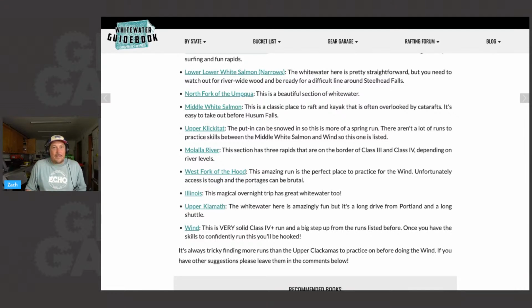But the Wind's a day run. So if you have to hike out, you could. Where on the Illinois, you're committed. Like you're doing a hard run, and hiking out is not really an option. So it takes, I think, a higher level of skill.